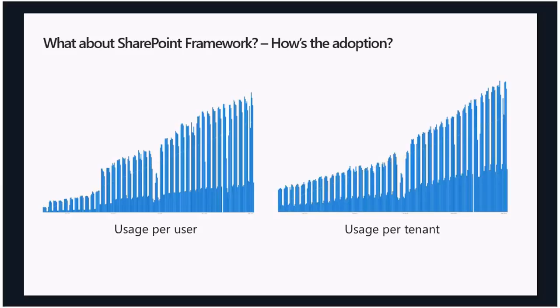yesterday. So how fast? Sunday is the last day, yes, Sunday. How fast is the growth curve for the adoption, usage per person or usage per tenant? And they look actually quite identical, which is pretty cool. The big jumps in usage per user mean that larger customers are taking these things into use, and that doesn't jump in usage per tenant, because it's the same tenant where development was already happening before.